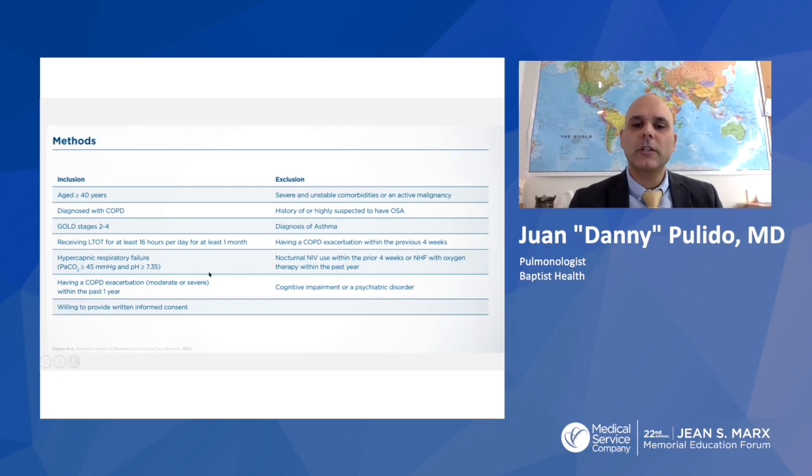And the exclusion criteria were patients that were unstable with other comorbid conditions. Obstructive sleep apnea was an exclusion. Asthma was an exclusion. A recent exacerbation within 4 weeks was an exclusion. Nocturnal use of positive pressure and any kind of cognitive or psychological impairment were also exclusions.